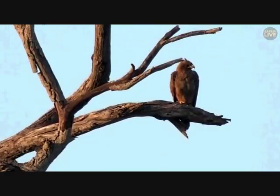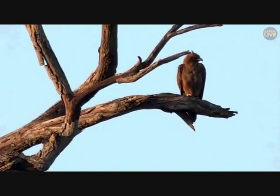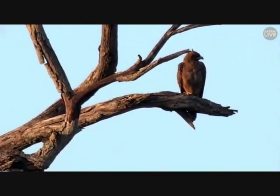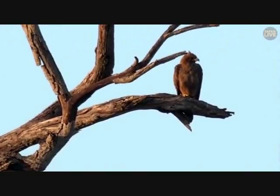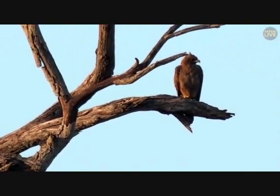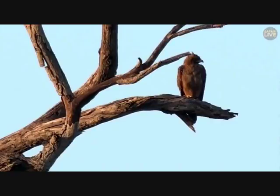It also, if you compared it in size, it is slighter in build. If they sat together, there would be a few inches difference in the size of the two birds. And the beak also, if you look at it, it's not very prominent. It's quite sharp and small. They have a much smaller food base than the tawny eagle, feeding on a smaller degree. So nice to have the comparisons there.